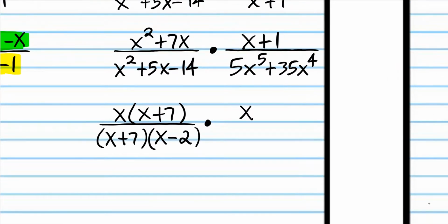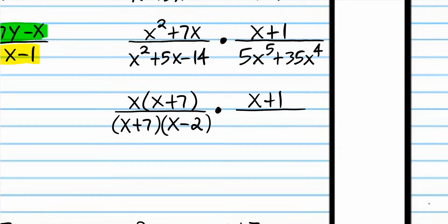And then we're going to factor out a greatest common factor down here. So 5 goes into all those numbers. I'm going to pull out 5. And also we have x's that are common, so pull out the smallest number of x's.